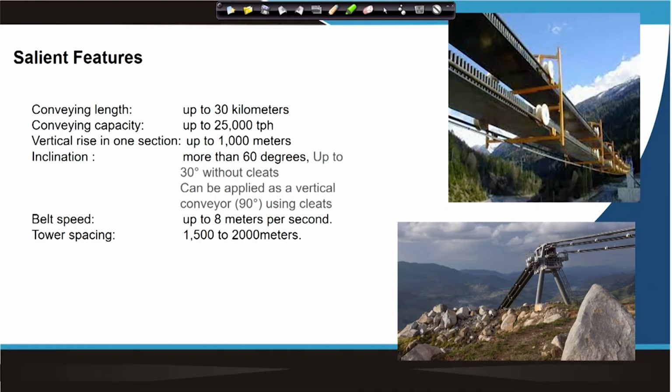I hope that sometimes NITI Aayog and others can take up this type of thing, and some of your engineering and research work can be brought to light by that. So, there are scopes also that it can go at an inclination up to 60 degrees. Even if required, you can give a cleat on the conveyor belt, and you can take it up to 90 degrees also. And the transportation rate is very high.